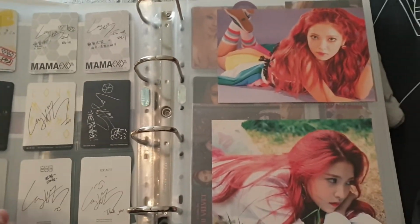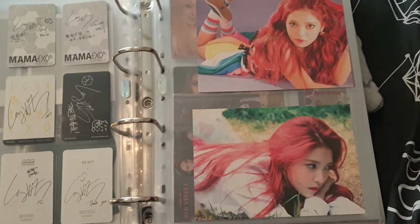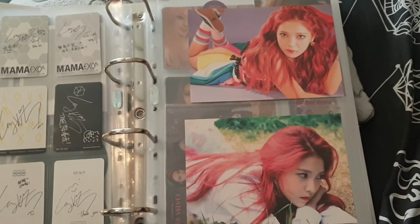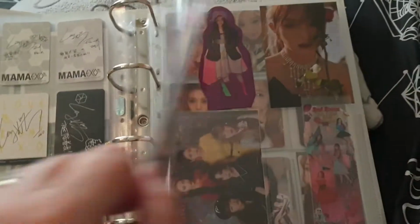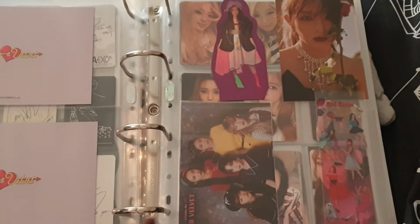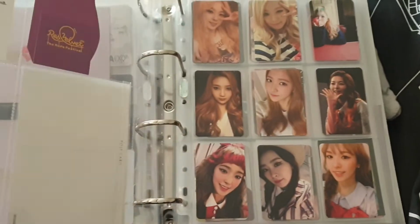And then we come to my biggest thing, because the part of me that was obsessive in the past about photo card collecting was for Red Velvet photo cards. Red Velvet cards for me are the most beautiful. They are so gorgeous. The backs are beautiful, and in the last couple of years I have just been rubbish, and I've not been very active at all.